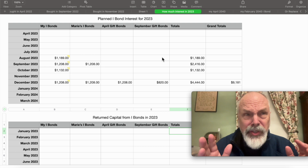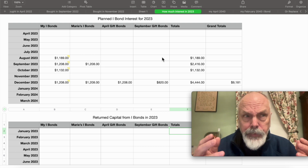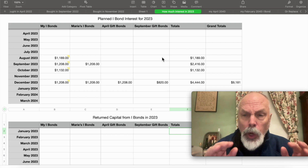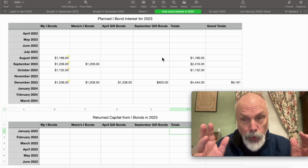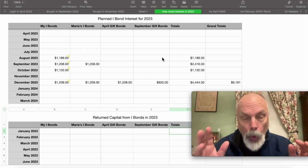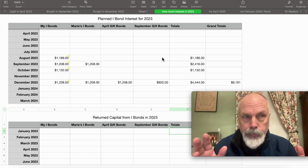I'll also need to consider the interest income received as I redeem bonds. And I'll need to factor what that does to my modified adjusted gross income. That's an important number for a couple more years as we purchase on the ACA marketplace for Marie's healthcare coverage. So I'll need to consider all those factors on when I actually redeem the bonds, and also when we present the gifts to each other.